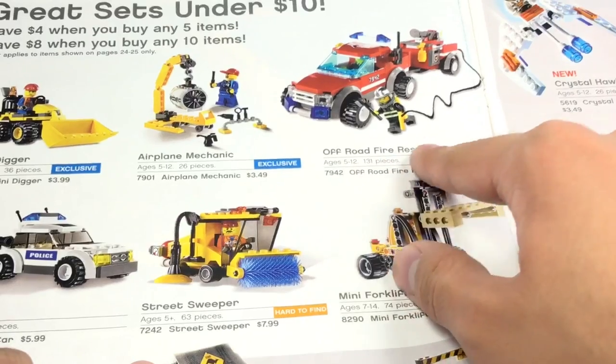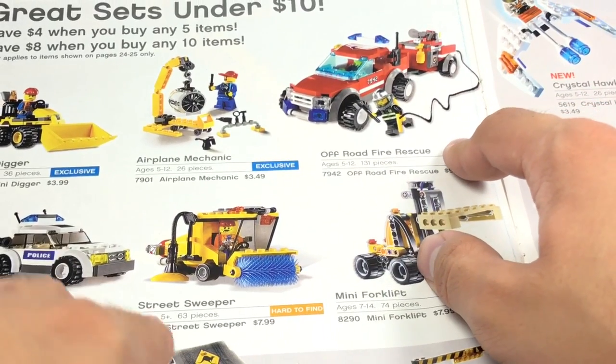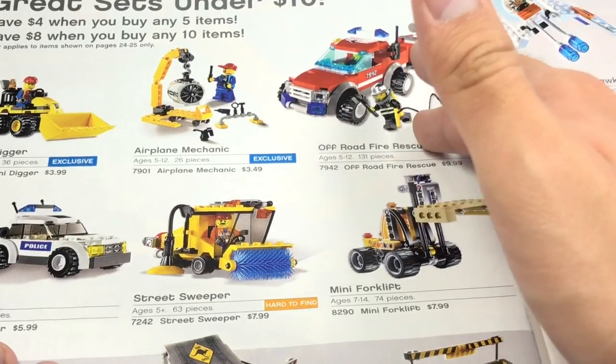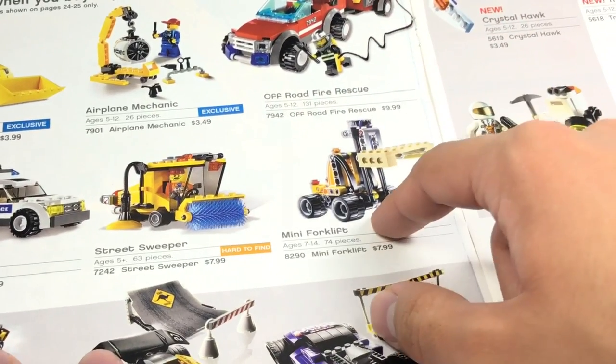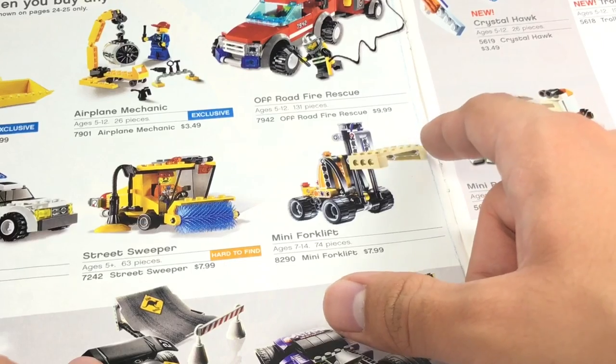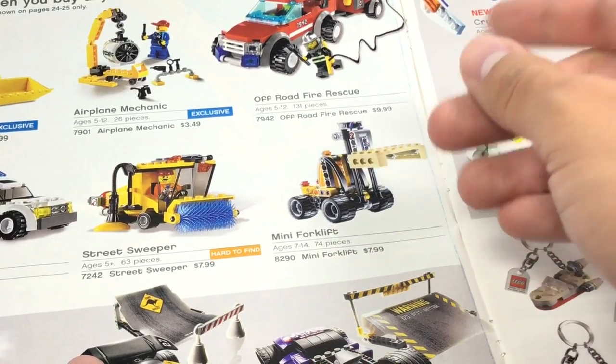This one I saw forever too. I almost got this recently. This was like in 2014 where I saw it for like $7. I was like, you know what? Let's finally get it. And I never did. Mini Forklift. I actually put this on my Christmas list once. It was the only Technic set I ever wanted. I always liked forklifts and yeah, I never got it.